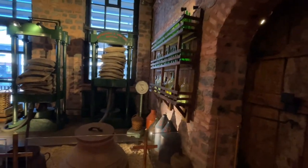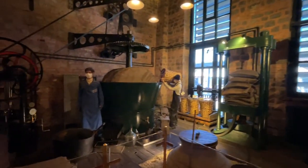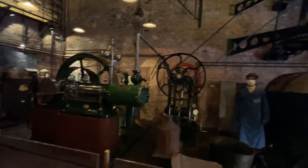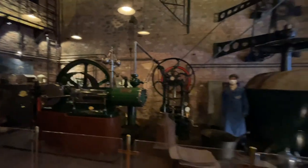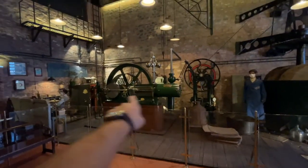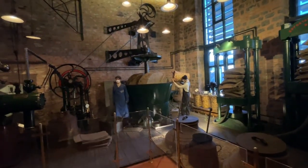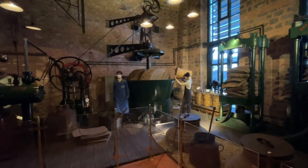The lights come on for you. Oh my gosh. So this is how this thing works. The steam engine turns that gear, which turns this gear, which goes up and turns that gear, which then comes and turns that grinding wheel, which then grinds their grain, corn.